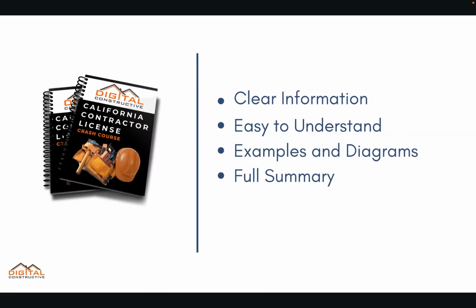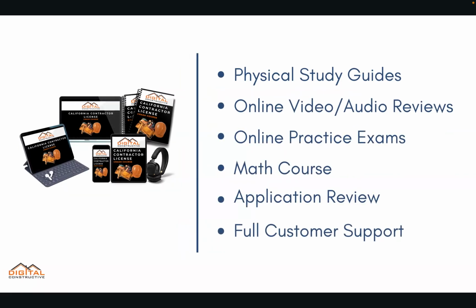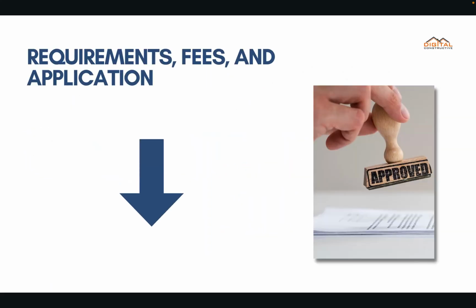Now, we cover everything you need to know in a very clear and easy to understand format with tons of examples and diagrams, essentially a full summary of everything you need to know. Now, this would come in the form of physical study guides, online videos with audio modules, online practice exams, you get a complete math course, and then application preparation and review, along with full customer support throughout the entire licensing process. Now, we've got another video that goes into the requirements, the fees, and the application. We've also got all of that linked below.